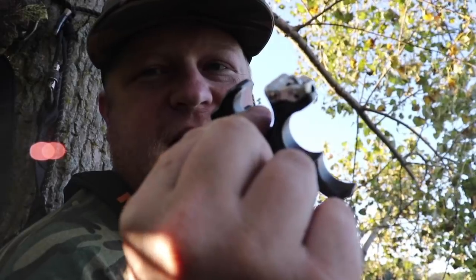As a hunter, it's kind of imperative that you don't forget stuff when you come up into the tree stand. Luckily, I didn't forget my release today, but I have forgot my release before. And that was when I was a little younger and didn't carry an extra in my bag. Today I only forgot my headlamp. So I guess that's not the end of the world.